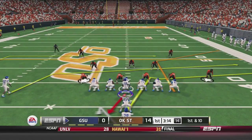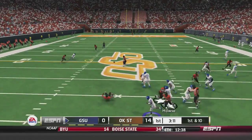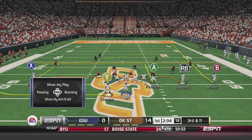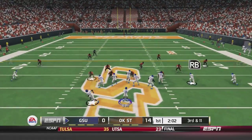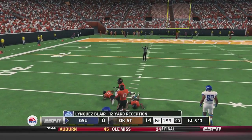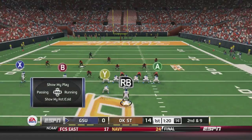Georgia State takes over here on their second possession of the first quarter. Bell's going to fake the handoff. He will throw, and that one's caught by Linquiz Blair for 15 yards and a first down past midfield. 3rd and 11 now. Bell in the shotgun. He's looking to pass again, and it's caught again by Blair for a first down, a 12-yard gain. 2nd and 9 now for the Panthers.